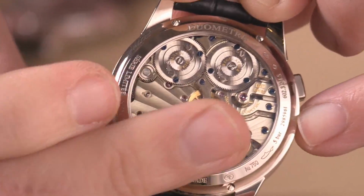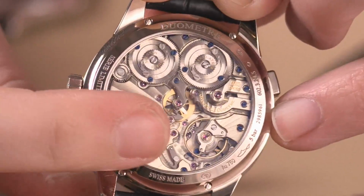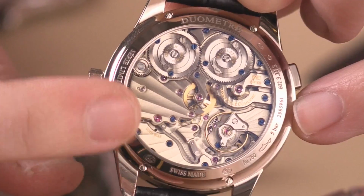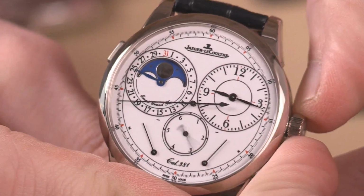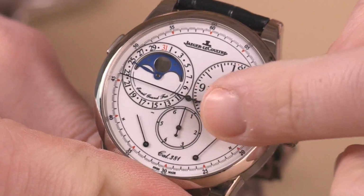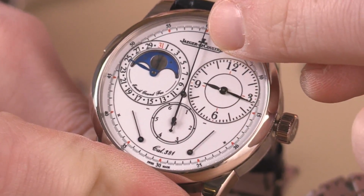Note the Côtes de Genève radiating out from the balance across the bridges, which are made of nickel, copper, zinc, or German silver, that same golden-hued metal used on a Lange movement. Now the watch has possibly the most elaborate zero reset second system I've ever seen. It doesn't line up the minute like the Glashütte does, but you can see when I pull the crown part of the way, I stop the 1/6 of a second foudroyant, and then I zero reset the seconds.